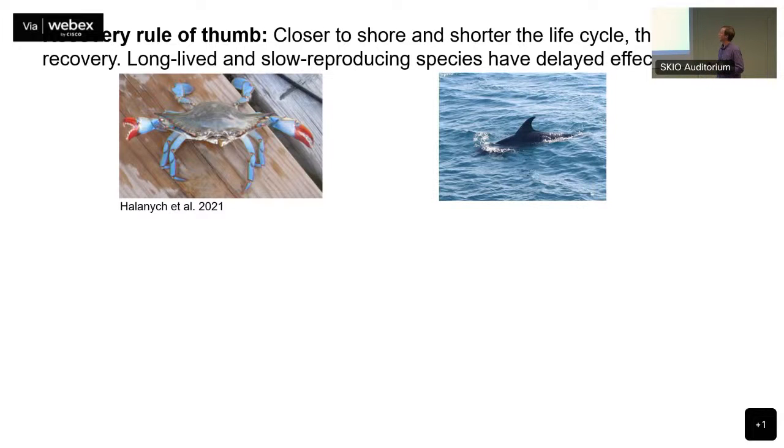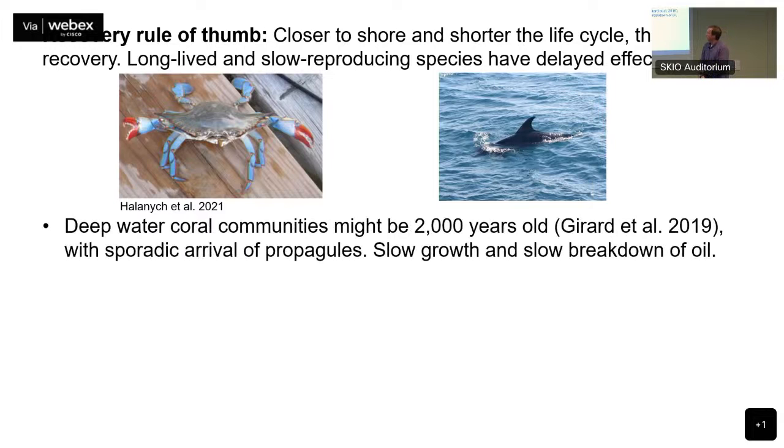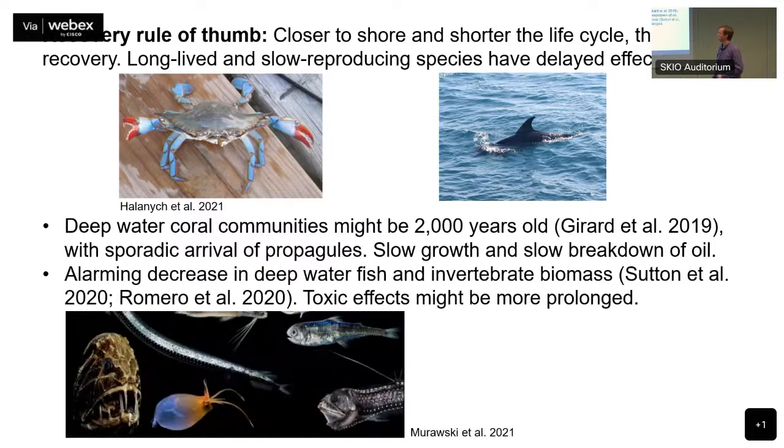But then things like dolphins, I talked about earlier how there was a lot of developmental abnormalities. They don't produce that many young, and so the recovery or the effects can actually have a really long tail, as far as how long those effects are able to be seen. And then a lot of these deep water coral communities that basically got that MOSFA marine snow raining down on them are really old, and they're really slow to grow because they don't get a lot of new propagules that just show up there that often. And generally, the colder and the deeper you get in the ocean, the slower all metabolic rates are. The rates of everything slow down. And so the breakdown of oil is slow, and then the recovery of a lot of these systems is slow.